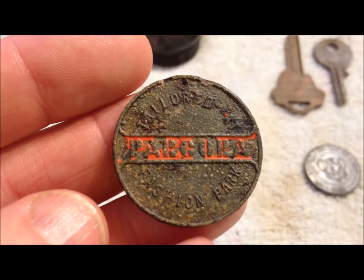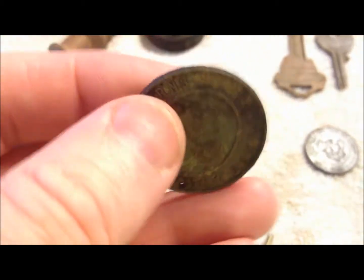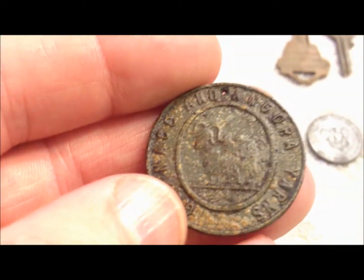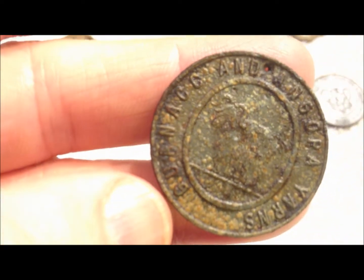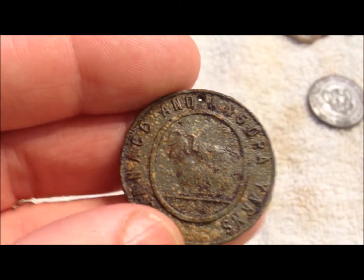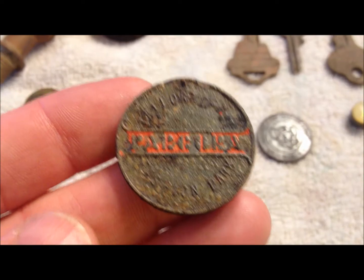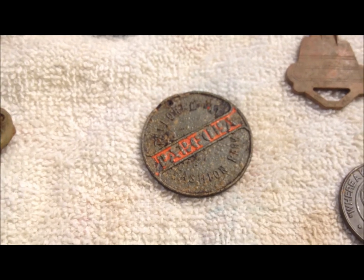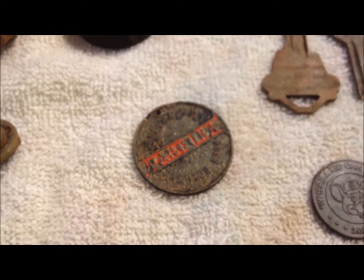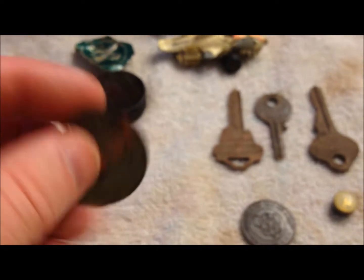It's kind of an interesting token. It says tailored at Parkora Fashion Park, and on this side it's a yak, or I think that is a yak, some sort of material, and then it says something and Angora yarns. Kind of cool. It has a little hole there at the top, so I guess it was a tag on something somebody had tailored at. From a little bit of research I did, that Fashion Park is from back in the 20s, 30s, and 40s, and is out in New York. So, I don't think there's many places anymore that put metal tags on their clothes that are tailored.